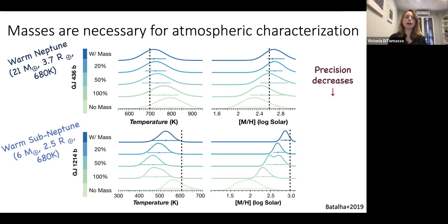They also did this for a warm sub-Neptune planet. And for this case, they found that both the precision and the accuracy decreased. So as they knew less and less about the mass of the planet, the uncertainty on the values they're able to retrieve for temperature and metallicity increased. And in some cases, they retrieved an entirely incorrect value.